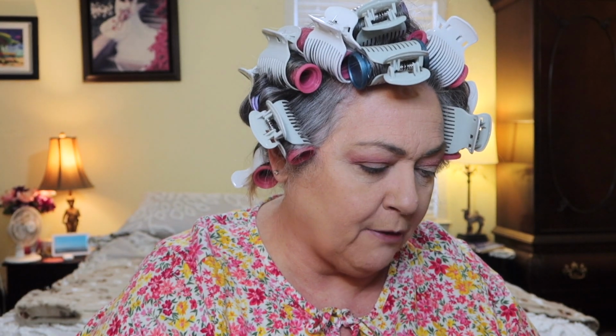Next, let's go. I'm going to go into my Natasha Denona palette, and I'm going to go into Sage, that green. We'll get it on a little smaller brush. This is my reference number 12, and I'm going to put it in my outer V. Just like that. Clean that out.